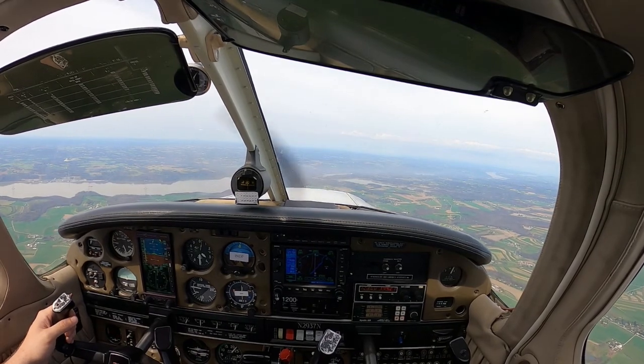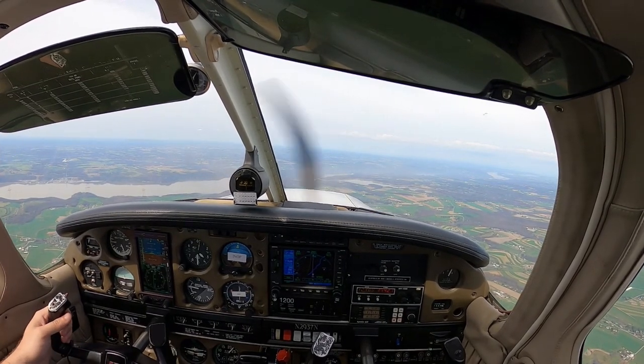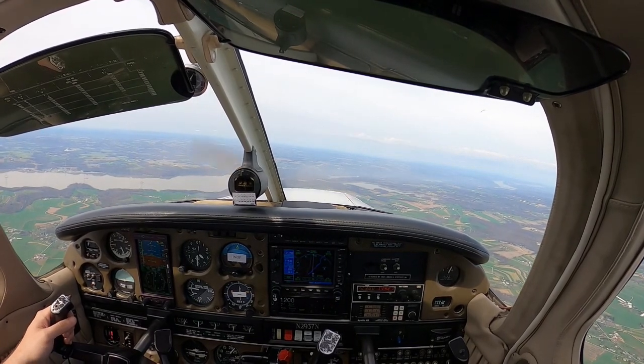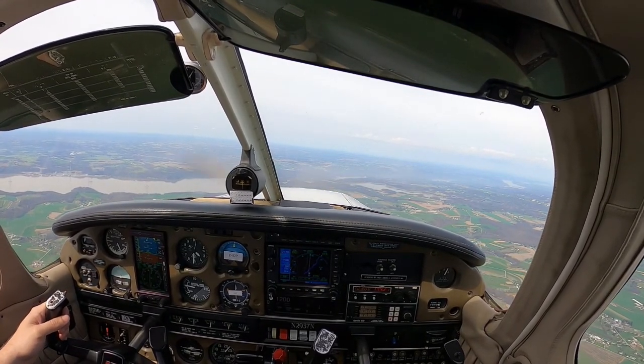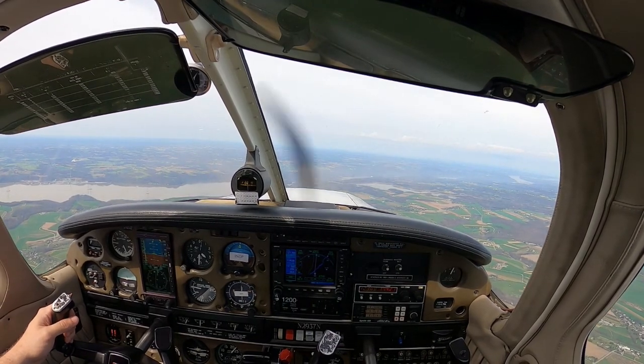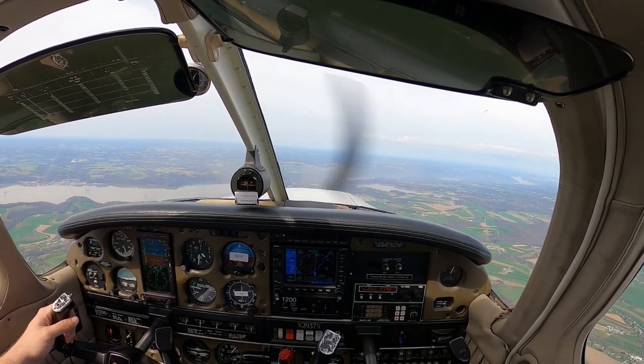Northwest, transitioning southeast, overflying the runway at 2,500 feet, Millville. Truck traffic 607 Delta Zero, 3 mile final landing, 17 York, full stop.